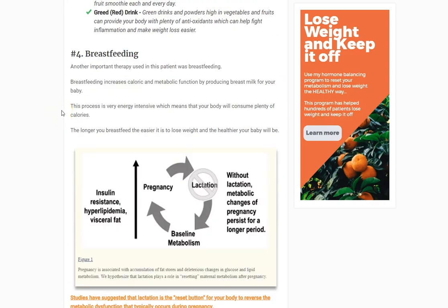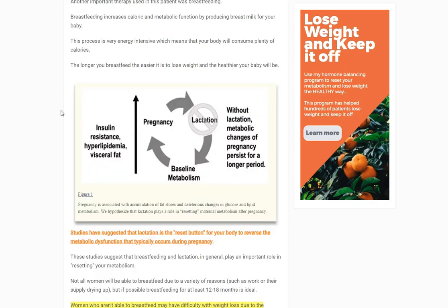The next weight loss therapy was breastfeeding. And so lactation actually helps, which is really cool. Remember I was telling you before, there's a cycle where during pregnancy, the body develops insulin resistance, higher levels of cholesterol, and then you tend to gain more fat. And this is predominantly influenced by insulin, but also through estrogen.